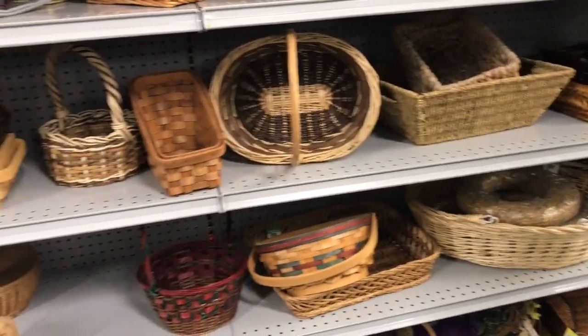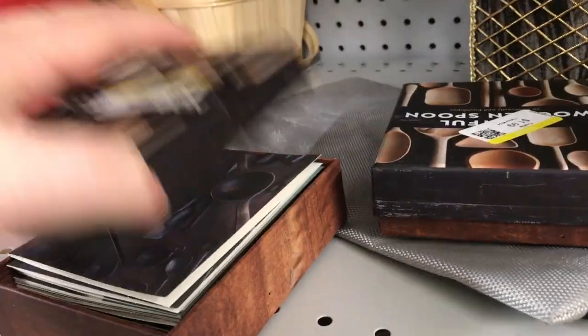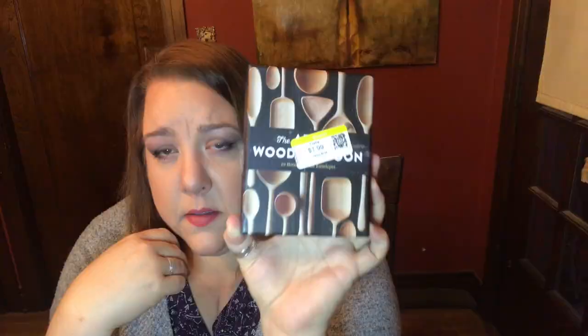Across from the wood section is the wicker section here. Had a nice selection of baskets, but they also had these really cool little note cards. So cute. I love the wooden spoons. I just love wooden spoons. But they are all in here. So these are boxes of 20 cards and 20 envelopes. They have every single one. And what a find. They were half off of the $1.99. So I paid $1 a box. And I think I'm going to include them in my packages.